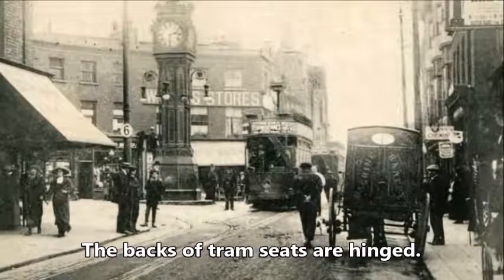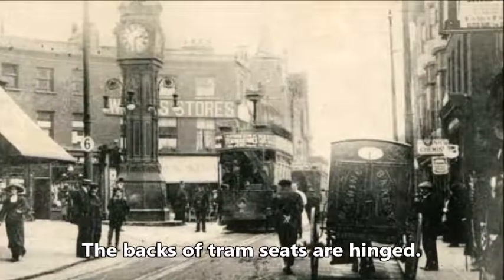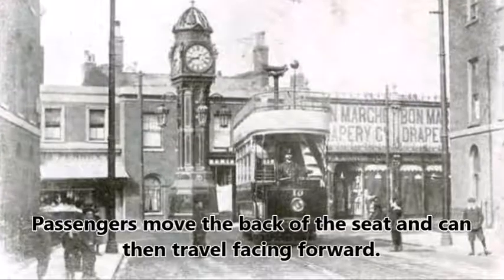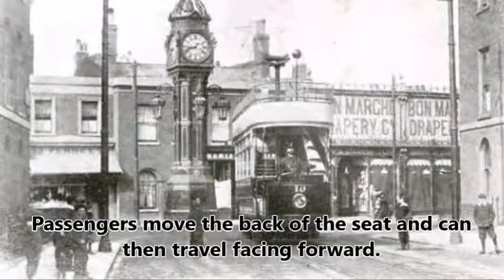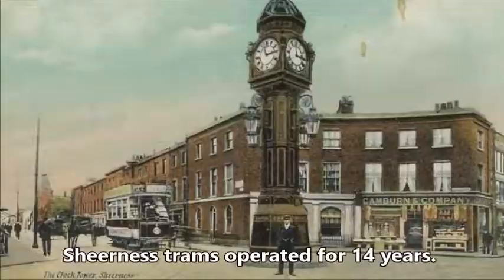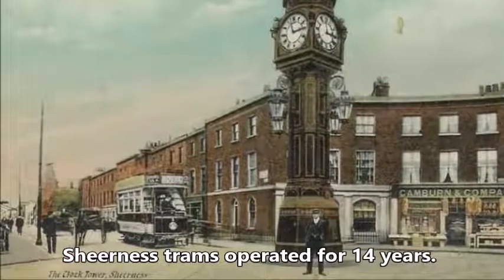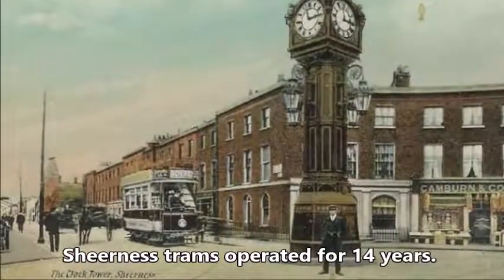The backs of tram seats are hinged. Passengers not wishing to travel backwards simply move the back of the seat to the opposite side and can then travel facing forwards. Sheerness trams operated for 14 years, but during this time, unable to expand, they barely made a profit.